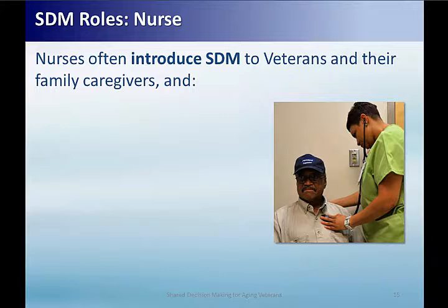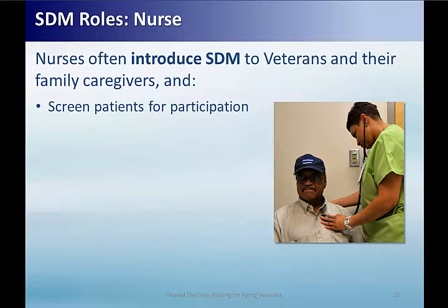Nurses often introduce shared decision-making to veterans and their family caregivers by providing them with a shared decision-making brochure or folder. They may also screen patients for participation in the shared decision-making for aging process. Some service lines or programs choose to target veterans by age, such as 65 or older, or the number of chronic conditions they have, or the severity of the conditions they face as measured by their care assessment need, known as a CAN score.